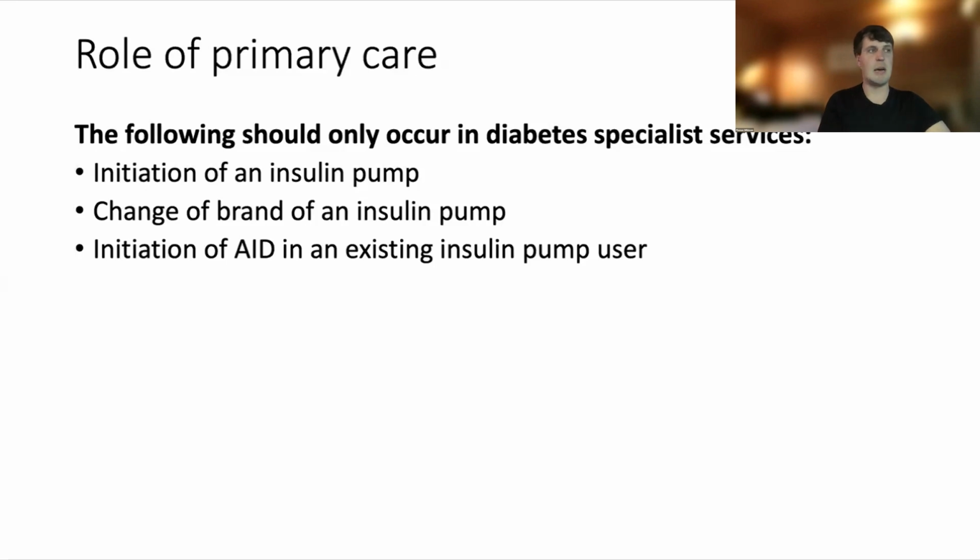Now, I just wanted to bring it up because I think there has been some confusion about this. There have been a handful, just a small number, but a handful of patients who have been receiving prescriptions for insulin pumps from the usual primary care providers with no plan for training to start the pump. That creates massive problems.